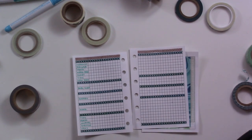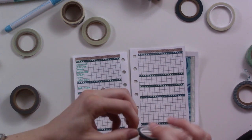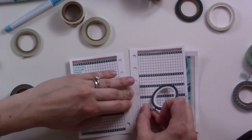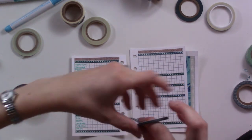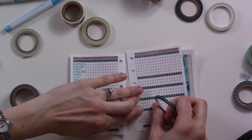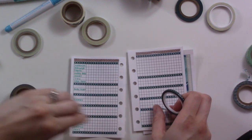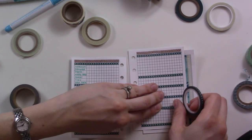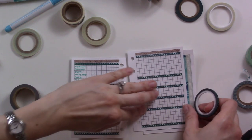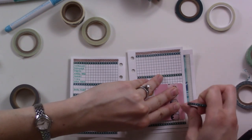I'm missing a piece of washi tape. I thought that section looked really big. Keen-eyed viewers may have noticed that I made a mistake here and then was able to cover it up, fortunately. If you already noticed it, call it out on three. One, two, three. Yes, correct. I wrote stretch on this line instead of the line below it. I wanted it at the top of this evening routine section, but at least I was able to cover up the mistake with the washi tape that was going there already. So it looks okay.